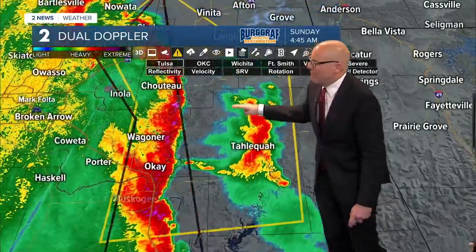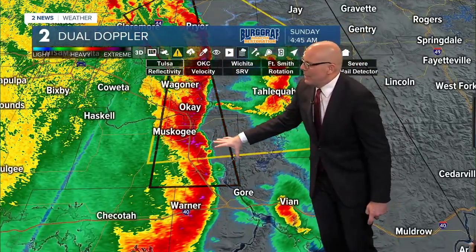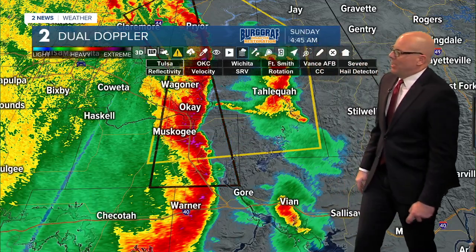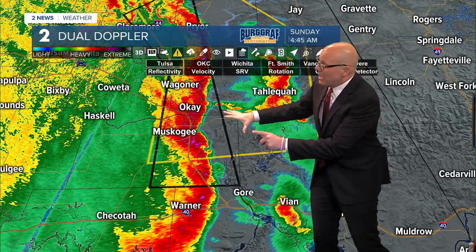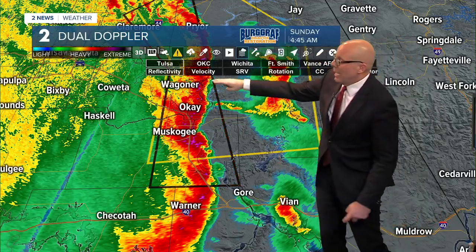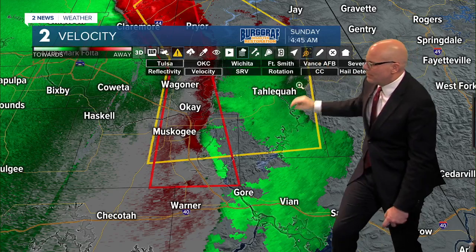Going back here to the south, that one area of circulation near Muskogee definitely was catching my eye. So let's just get back down here. There's that little notch again. Right now, we still have a tornado warning in effect for that area because of this particular warning that was already out for the line with that potential for circulation. So let's just go back to the velocity data real quick. I want to get a close look at this, see what it's looking like at the moment.